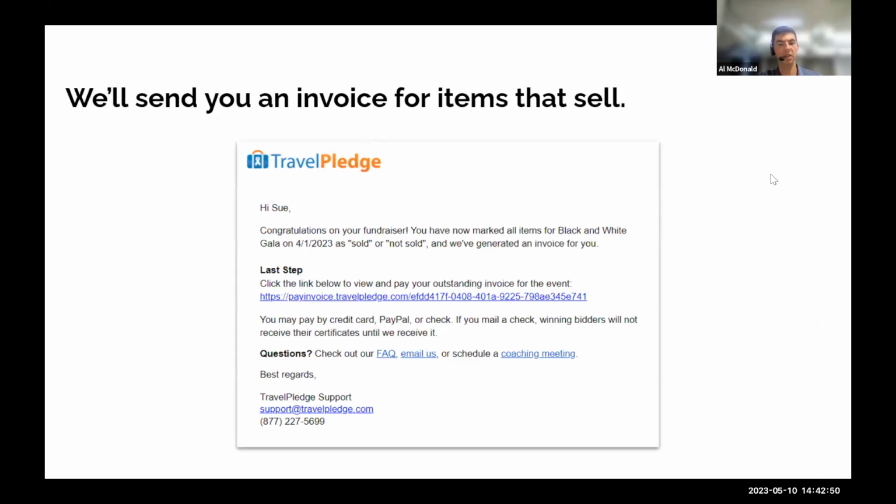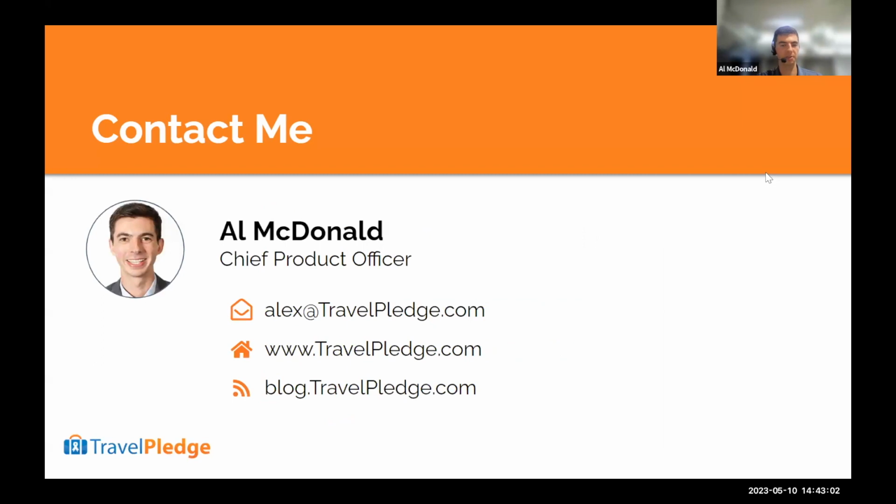For the ones that sell, then ClickBid's going to send us that sales information, and we'll email you a link to pay your invoice. And once you pay your invoice, we'll send winning bidders their certificates and redemption instructions.